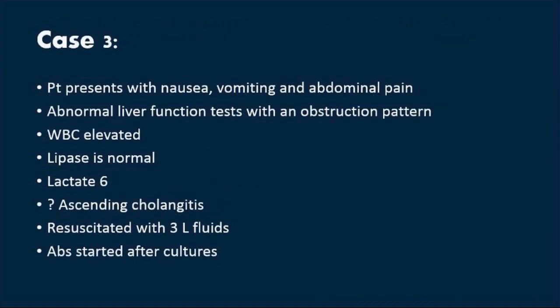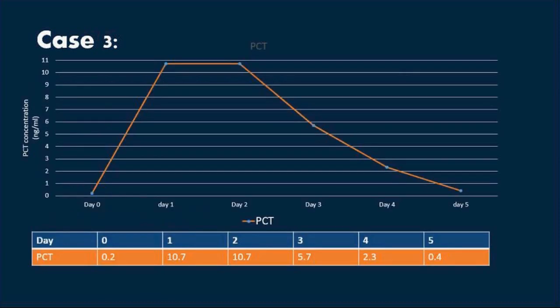Now, let's move to another scenario. I have a 60-year-old patient presenting with nausea, vomiting, and abdominal pain, abnormal liver function test with an obstructive pattern, white count elevated, lipase is normal, so no pancreatitis, lactate is 6. We suspect that he has an ascending cholangitis. He was hypotensive, resuscitated with 3 liters of fluid, and he was started on antibiotics after obtaining cultures.